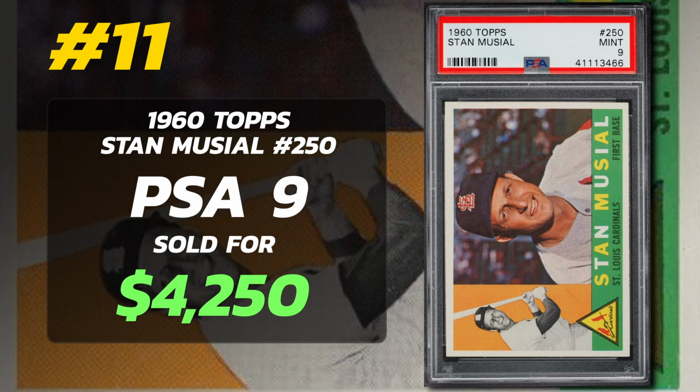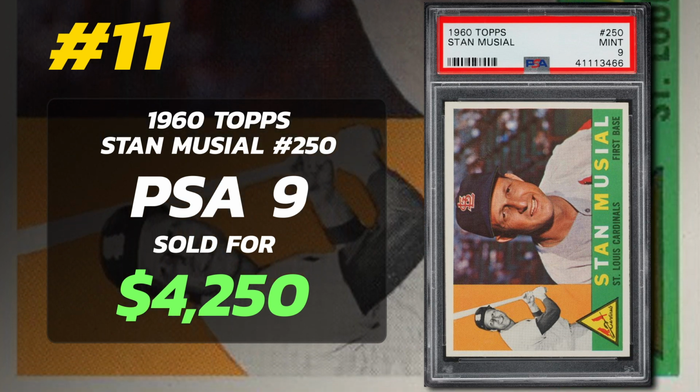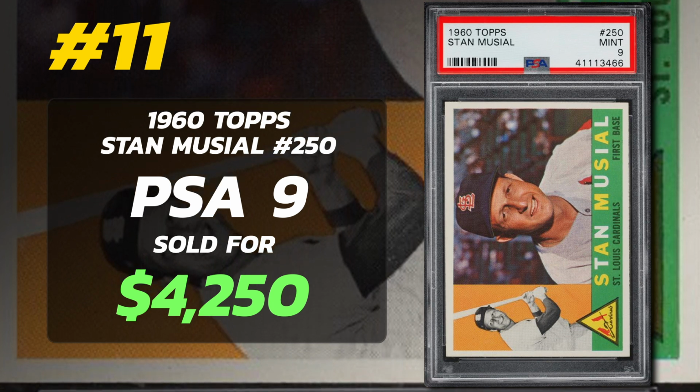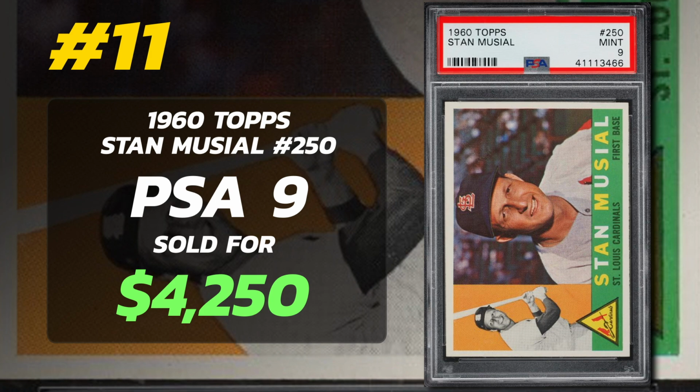Mickey Mantle's in this set, Willie Mays, Hank Aaron, you name it. They're going to be in this set. Rookie cards found in this set are Carl Yastrzemski and Willie McCovey. Low grade cards right now, I'm sure you can pick up for a bargain.